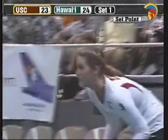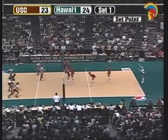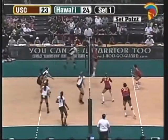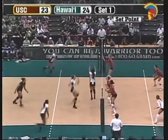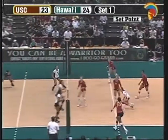Haglund has to get this in. Probably going to try to serve Danielson, serve her deep. Guy Hui, Mafua. Ball is hit over by Satelli. That'll be returned, Hawaii with another opportunity. Outside Satelli. That's dug up by Haglund.